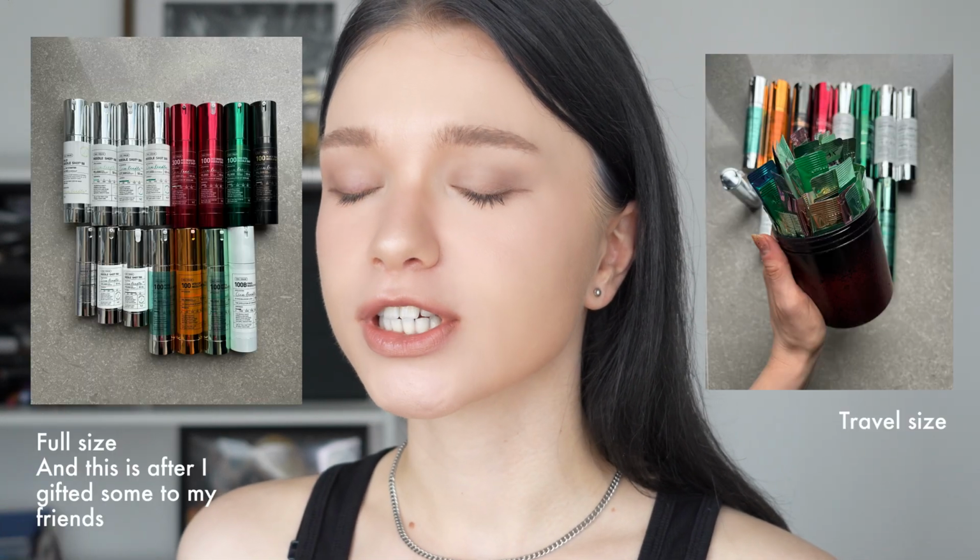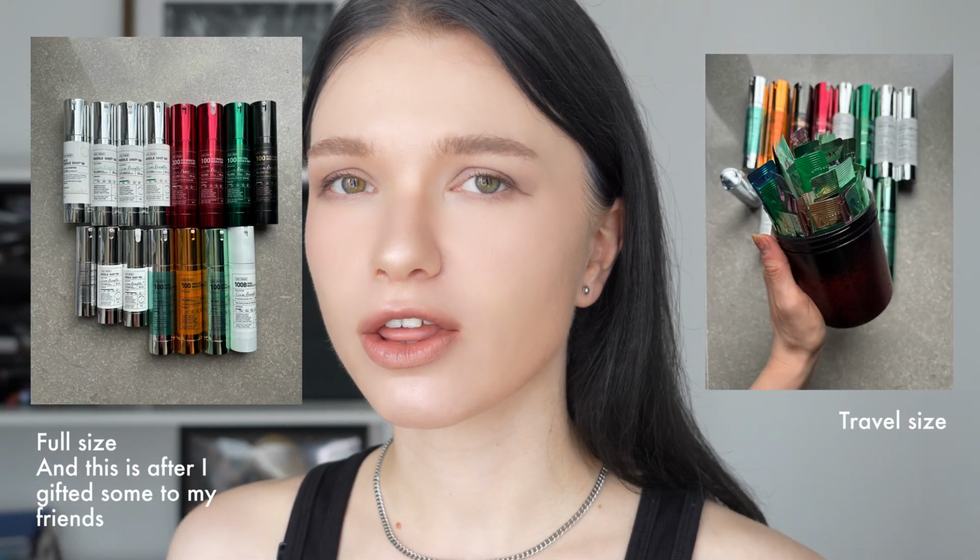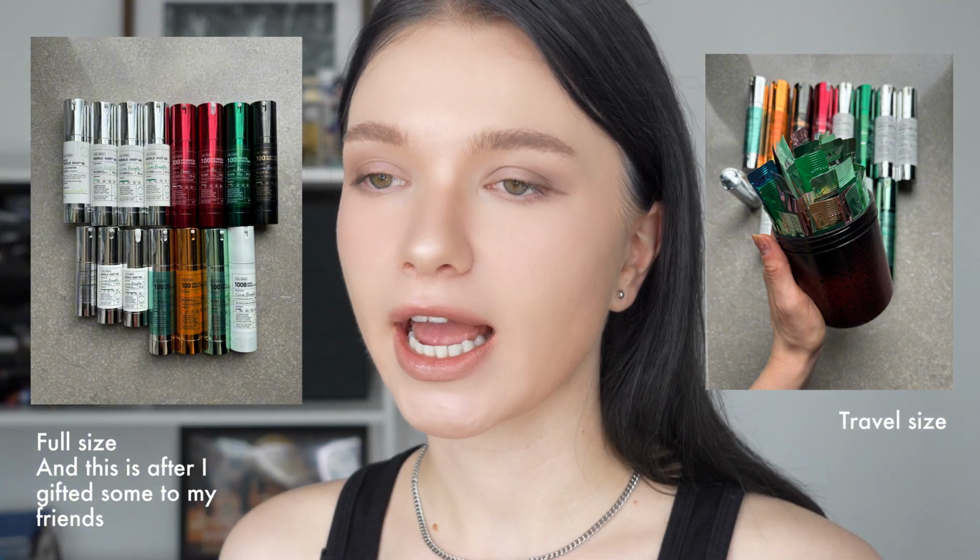I have different Riddle Shots with different strength and different functions, and of course my favorite is the one with PDRN, because it kind of combines the effects of their PDRN essence serum, like that one in the small metallic bottle, which is super lifting and super tightening, with the Riddle Shot effect. So obviously I like that one a lot. But this is actually something else.